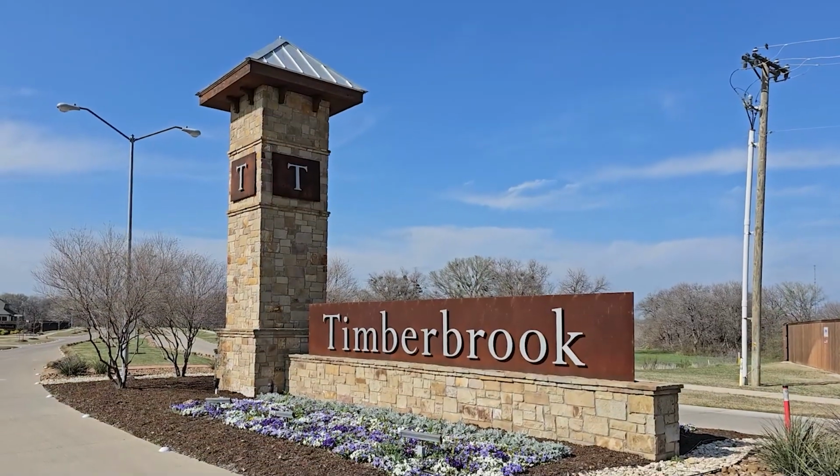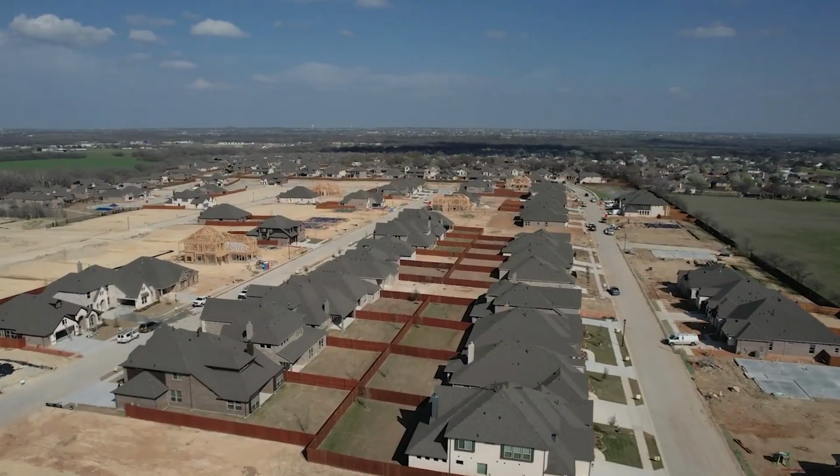Northwest of Fort Worth, minutes from Denton, Texas, a small town is growing by leaps and bounds. This area is what I would describe as a small country town, Western heritage mixed with big city sophistication. Today, we're going to take a close look at Timberbrook and Justin, Texas. Are you ready?